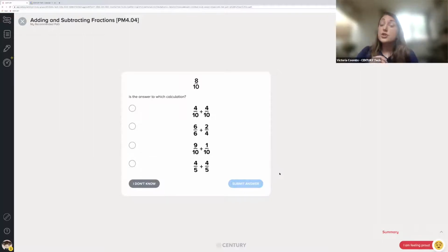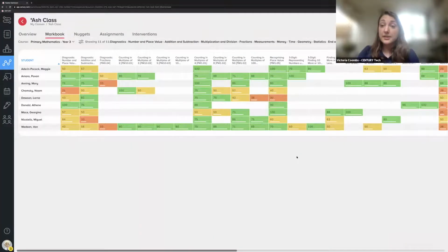Now, when students have finished the nugget, they'll be given obviously their score and also the opportunity to try the nugget again if they want to, so that they can see if they can improve their score. So I appreciate this is a very whistle-stop tour of the student side of the platform, but hopefully it's given you a little understanding about how students can learn using Sensory. What we're now going to do is move over to the teacher side.